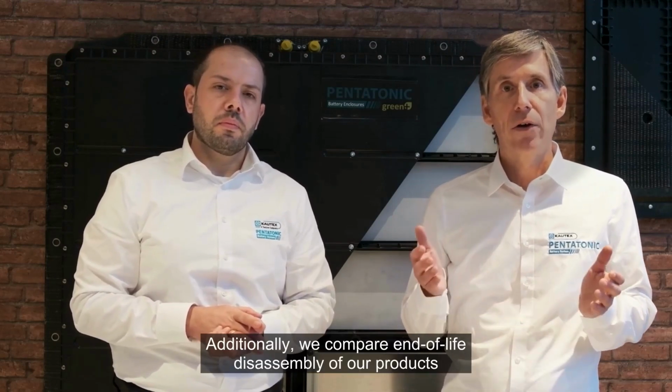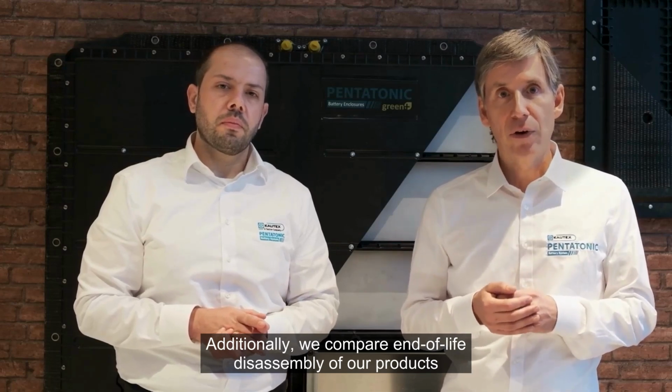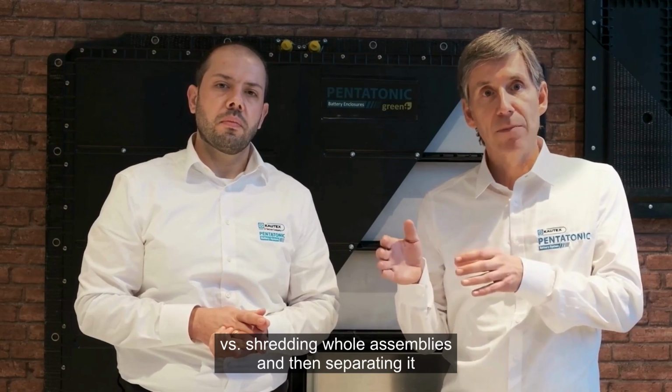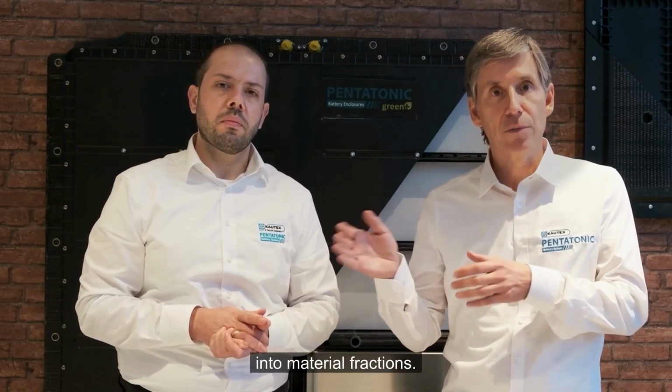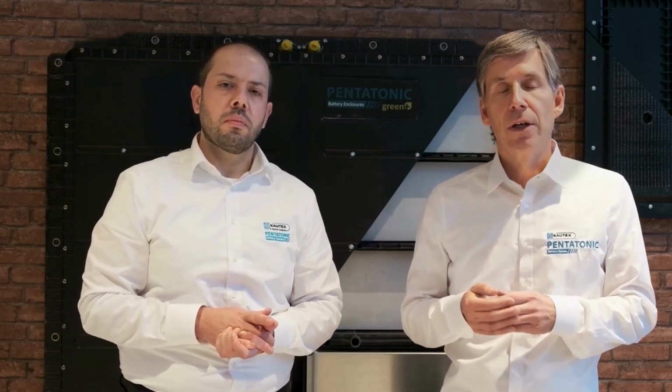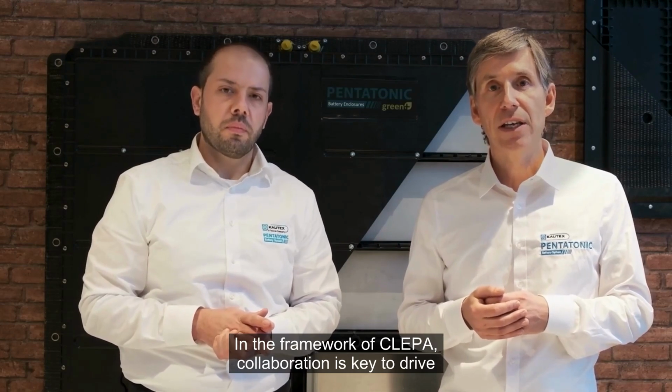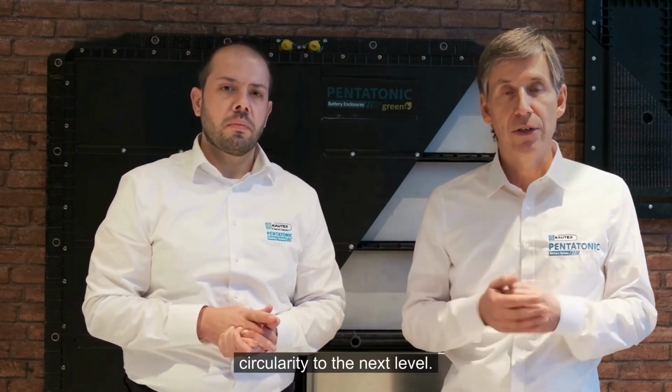Additionally, we compare end-of-life disassembly of our products versus shredding whole assemblies and then separating them into material fractions. In the framework of CLEPA, collaboration is key to drive circularity to the next level.